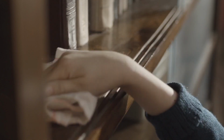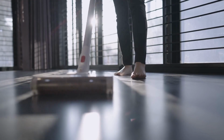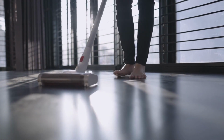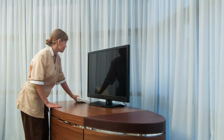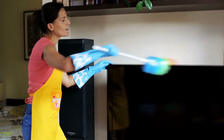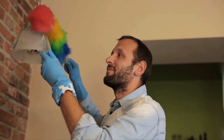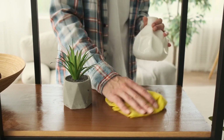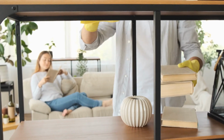Number 2, dust everywhere. Dust, the silent saboteur of our homes. It's not just a nuisance for our shelves. It's also a sneaky culprit when it comes to energy efficiency. Here's the deal. When dust settles, it acts like a barrier, making it harder for our appliances to work efficiently. Ever wiped down your TV or laptop screen and noticed how much brighter it looks? That's the power of dusting. By giving these areas a good clean, not only do we improve air quality, but we also optimize energy usage. So, roll up those sleeves and let's banish the dust bunnies for good.